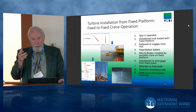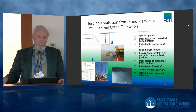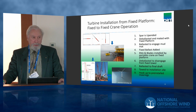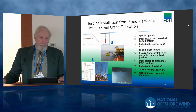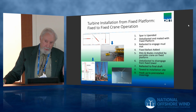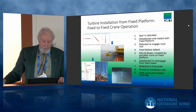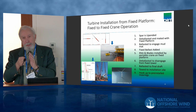And there would be a fixed tower offshore to do the turbine mating. We originally conceived this tower as being the substation. We could make use of the same tower that would be used for the substation for this operation, although our current thinking is maybe this is a special bespoke tower that would be placed there for this purpose. The operation is to bring the spar into the tower and secure it rigidly to the tower.